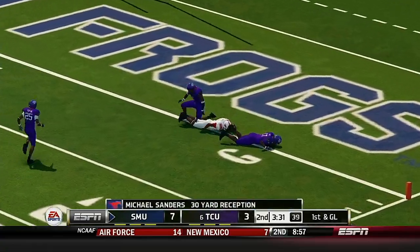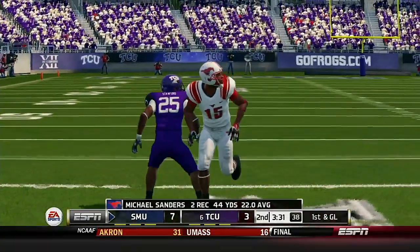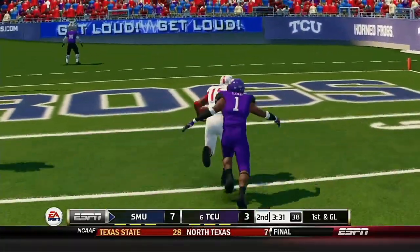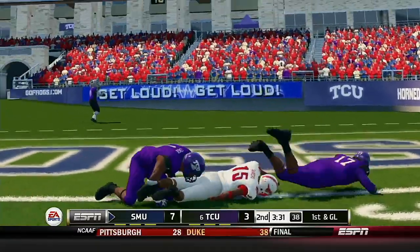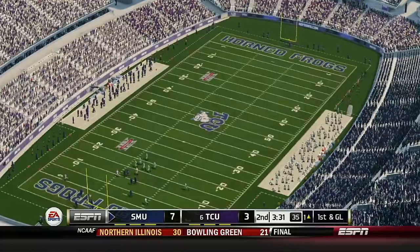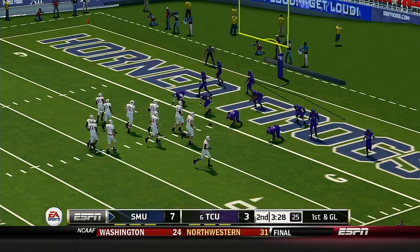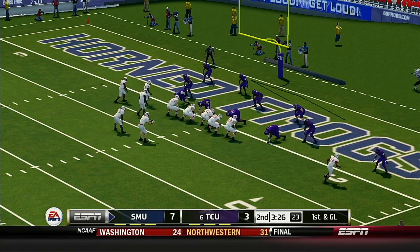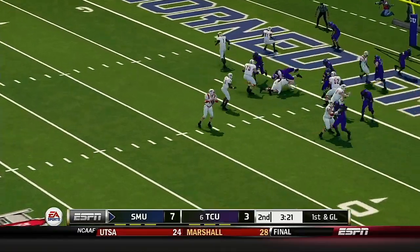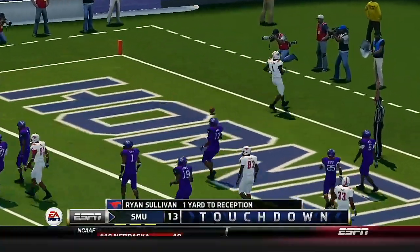Fires out to his receiver. Brought down at the 1-yard line. That makes it first and goal. It's first down, and they'll be looking for 6 points here. Quick strike, tight end, and that's a touchdown.